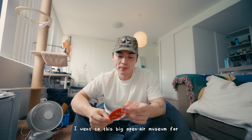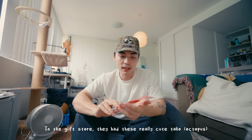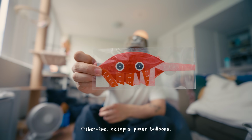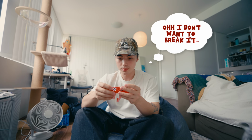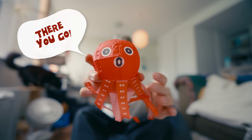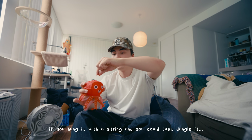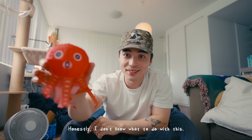I went to this big open air museum for Edo period architecture, and in the gift store they had these really cute tako, otherwise octopus paper balloons. I want to break it. There you go. Originally, I was thinking this could be kind of nice if you hung it with a string and you could just dangle it, but honestly, I don't know what to do with this.